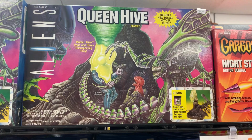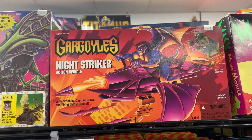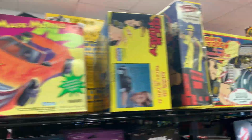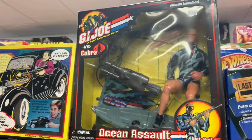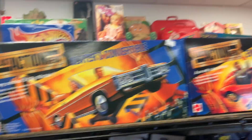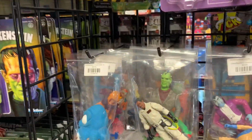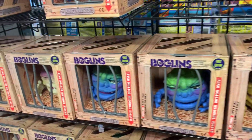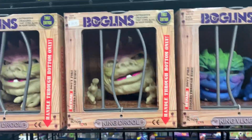I really want this Queen Hive. I do. But he's got $200 on it. I can't pay $200. I want the Gargoyles stuff. And here's some other things I want. I really want these Last Action Hero vehicles. Look at that. Slater's convertible. And I got that car. Evil Eye. I really want those Last Action Hero vehicles. That's awesome. I got to get me some Last Action Hero figures and stuff.